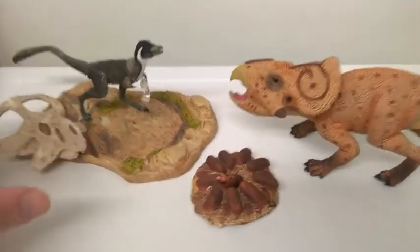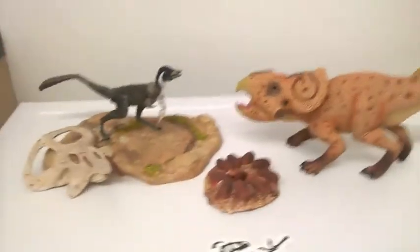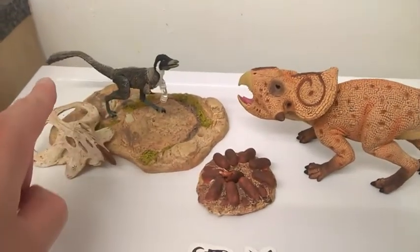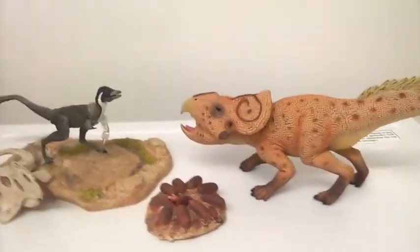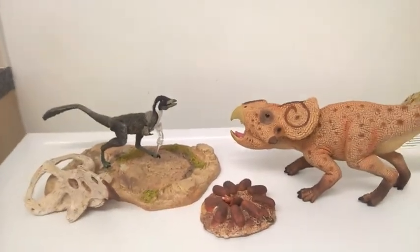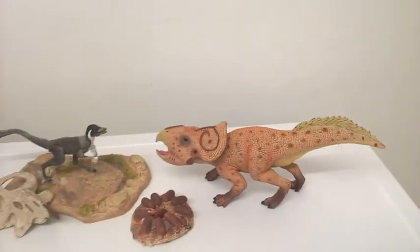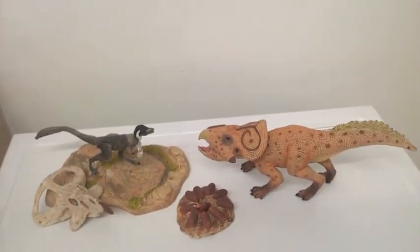Okay, now this is not the intended setup or anything like that. It's a scalation of the Beasts of the Mesozoic set, with an eclectic Protoceratops. Now these models are, I'd say, just about up to scale, but whenever you get this set, you can do whatever you want with it. But still, that's nice. In later videos, I will show you an improved version of that.